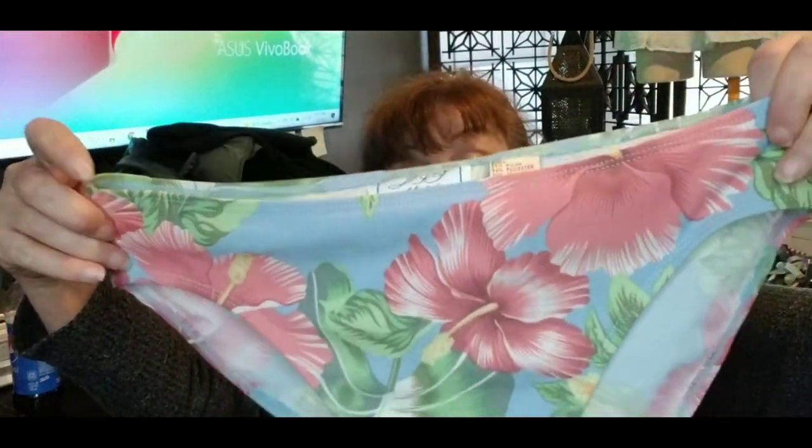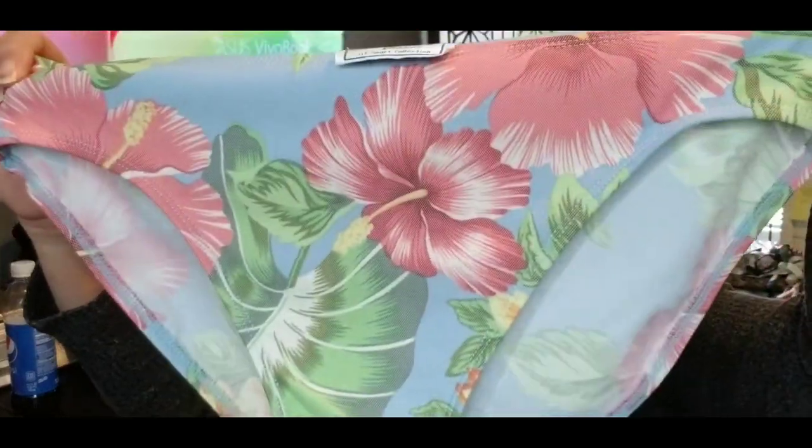All right, JLT Sport Collection, size 18. They look awfully small for 18, but these were like brand new. I did wash them, however, because that's just what I do. So, bikini bottoms.